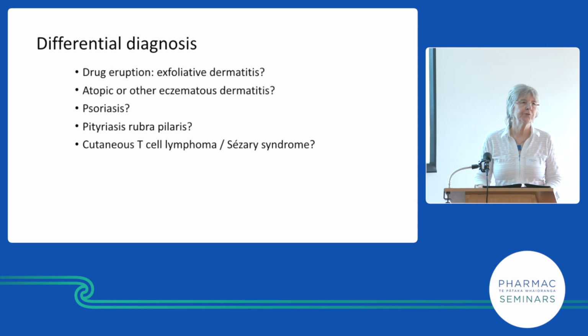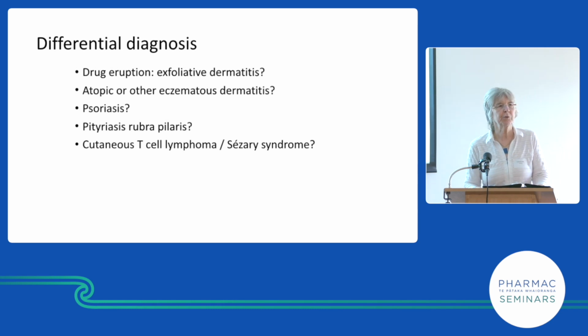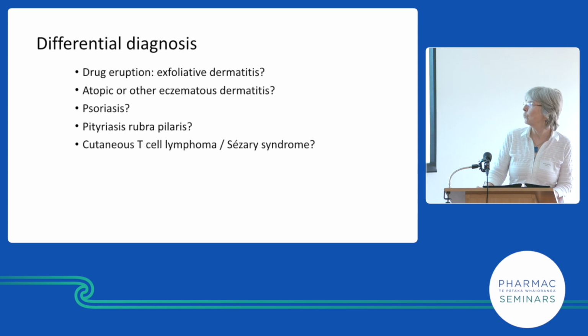And one of the forms of cutaneous T-cell lymphoma, which is called Sézary syndrome, is erythroderma due to malignant T lymphocytes in the skin. Now all of those look the same. They all just present with red skin and an unwell patient, although, as I say, the psoriasis, they don't tend to be quite so unwell, unless it happened very acutely.